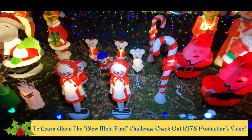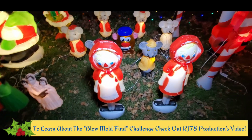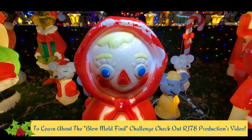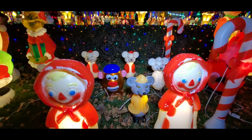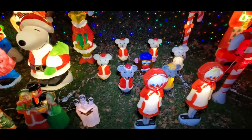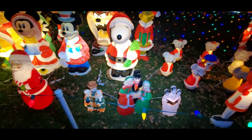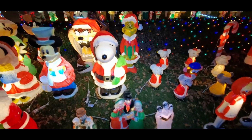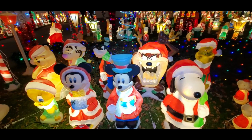Hey, we found Mr. Potato Head. He was on the list. That looks like Raggedy Ann. Two Raggedy Anns. I need some little carolers. I need to find those.